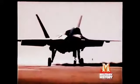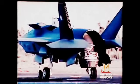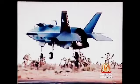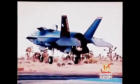The Navy version will have bigger wing and control surfaces, so it can make short takeoffs and landings on carriers. The Air Force model will be similar to the Navy version, but will have smaller wings and more fuel capacity for improved range. The Marine Corps version will incorporate a brand new technology, a shaft-driven lift fan propulsion system to make stealthy vertical takeoffs and landings, just like a Harrier.